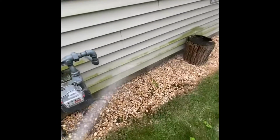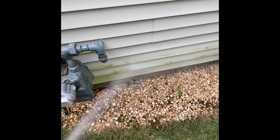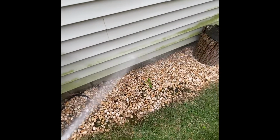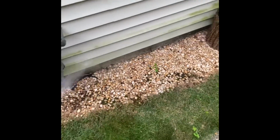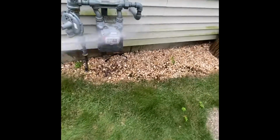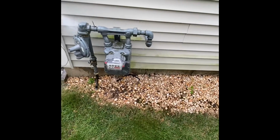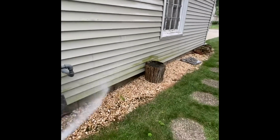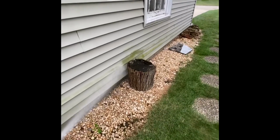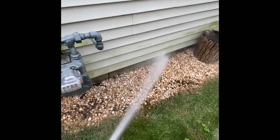Alrighty. Got some algae growth right here. We're picking it off right now. Some low pressure chemicals right now. Application. Gonna get the top of this. Getting rid of all of that. All that nasty.